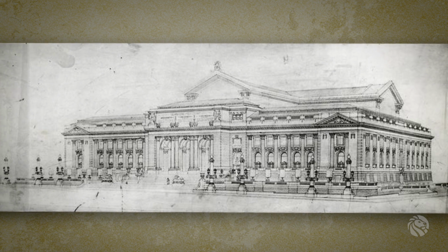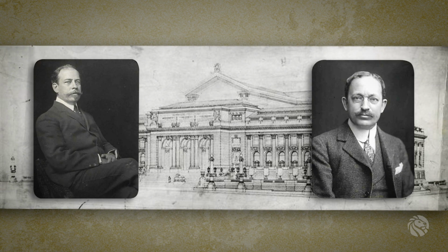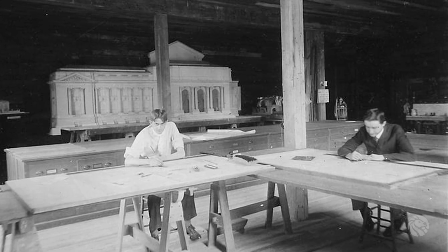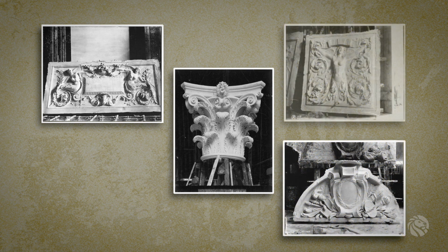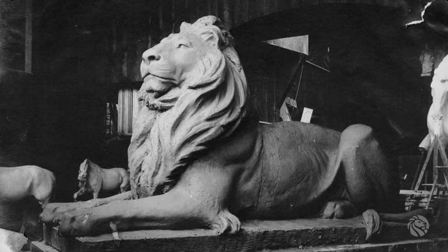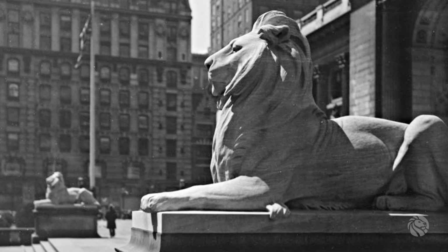The winning team consisted of John Carrère and Thomas Hastings, and it was somewhat of a surprising choice because they were the youngest and least experienced. But Carrère and Hastings had these gracious touches all over the exterior, and of course the lions, Patience and Fortitude, which maybe clinched the deal.